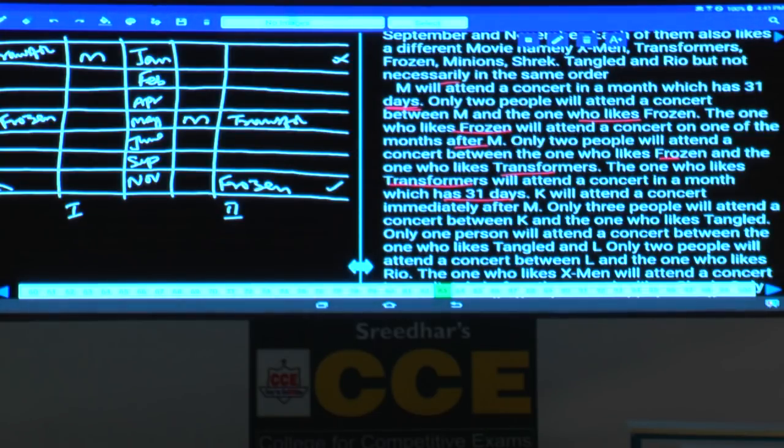Clear now? Then, K will attend a concert immediately after M. K is immediately after M and K must be in these 2 places. Only 3 people will attend a concert between K and the one who likes Tangled. Between K and Tangled, how many persons? There must be exactly 3. 1, 2, 3. Tangled must be here. Between K and Tangled, there must be exactly 3 persons, and Tangled must be here.